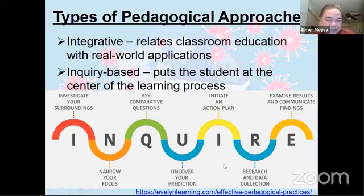Now, usually they said, when you do inquiry-based, you just follow the letters in the word inquire. You investigate your surroundings, you narrow your focus, you question, okay? You uncover your prediction, you initiate an action plan, and then you research and collect data, and then you examine the results and communicate your findings. So as you could see, it is not only applicable in the laboratory class, it's also applicable if students do a thesis. Usually in sciences, one of the requirements for them to graduate is they do an independent research and present it as a thesis.